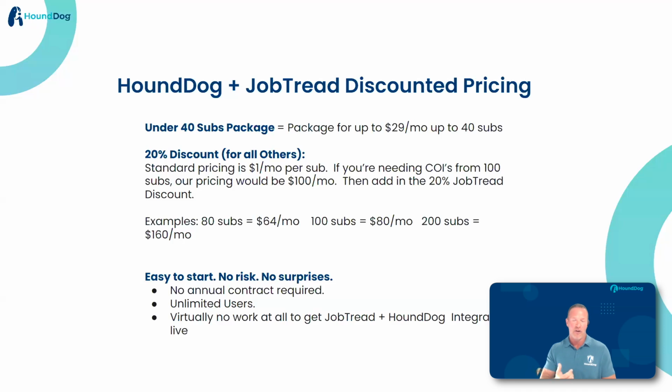There's a discount for all others. So just think about this as if our standard pricing is $1 per month per sub. So if you have 100 subs, it's $100 a month. But with the JobTread discount, take 20% off that. So whatever your number is, just think of it as $1 per month, and then add a 20% discount on there. So 100 subs with JobTread would be $80.